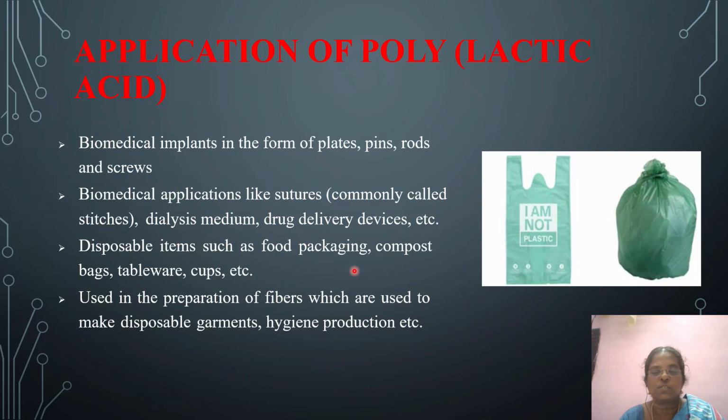Disposable items such as food packaging, compost bags, tableware, cups, etc., because it is also non-toxic in nature. So it is used in the food packaging industry. It is used in the preparation of fibers which are used for making disposable garments, hygiene protection, etc. In the period of corona, a lot of disposable garments were made of polylactic acid, and it is biodegradable. That is the plus part of it.